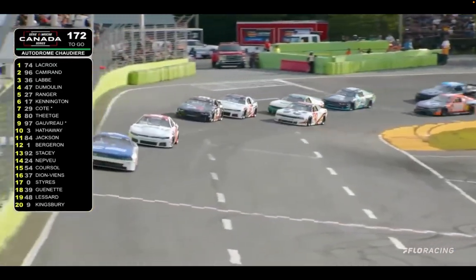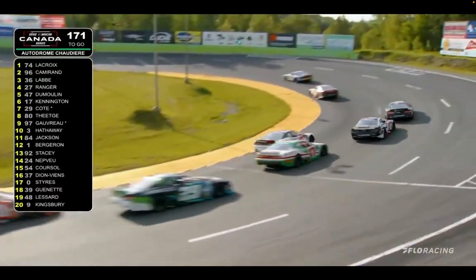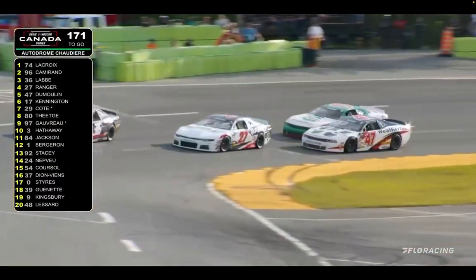We are just about 20 laps from the midway break, the scheduled break. Drivers starting to realize they want that track position for the restart, the second half of this one. Kevin Lacroix has the best track position of anybody out in front in the 74.